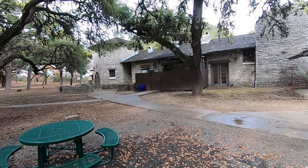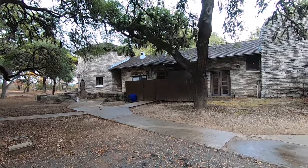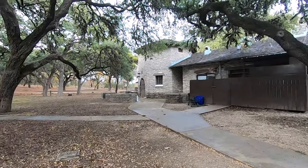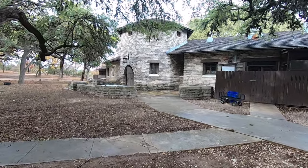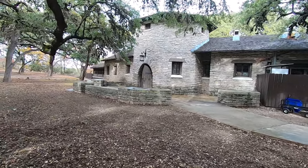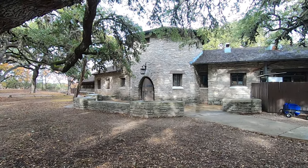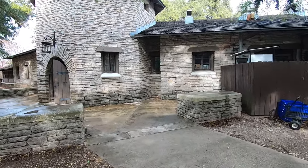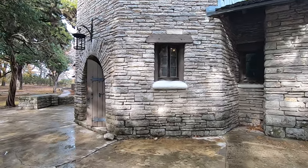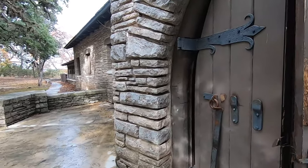Now this building is the main reason we stopped. This is just so cool. This was built by the CCC. And they always used local materials. So look how cool that is. It's like an old castle. I bet we're gonna find the dance pavilion on the other side of this building, on the back side. Come on. Stop. How big that buck is.